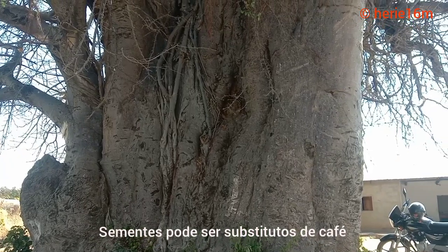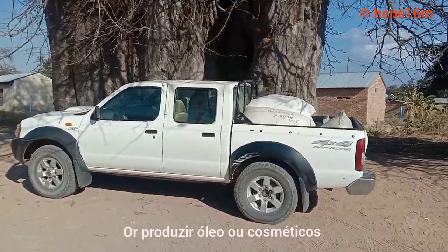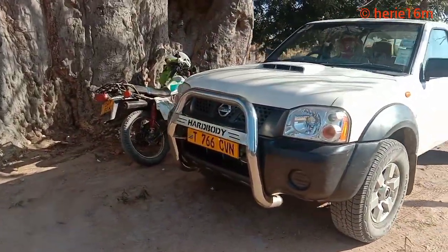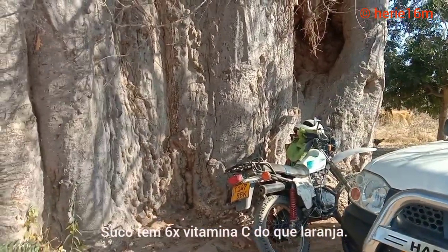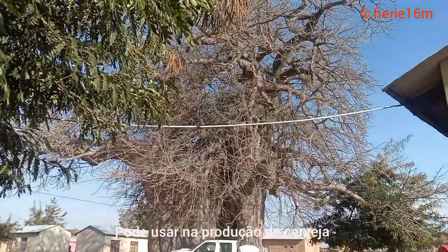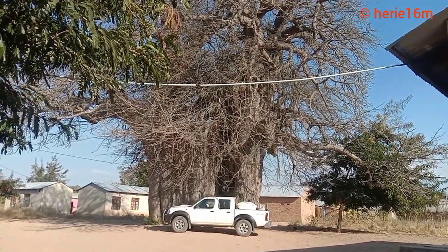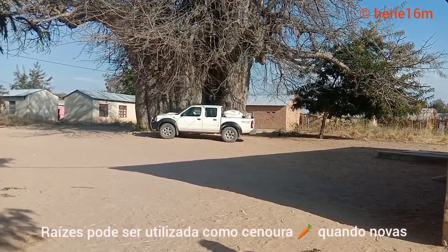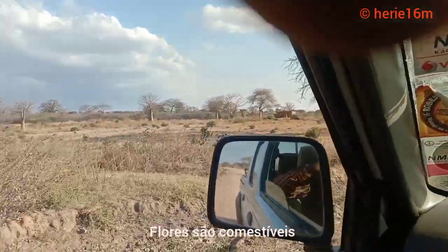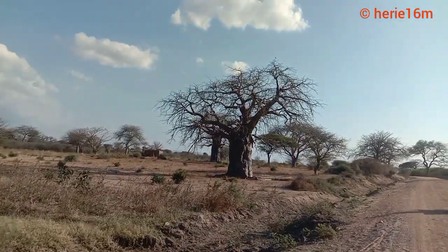The seeds can be roasted to make a coffee substitute or processed to make oil for cooking or for cosmetics. The fruit pulp has 6 times more vitamin C than oranges, making it an important nutritional complement in the African continent. It also serves in Europe and US and Canadian markets when it is available. Locally, fruit pulp is made into juice, jam, or fermented to make a sweet beer. The young seedlings have a taproot which can be eaten like a carrot, and the flowers are also edible. The roots can be used to make red dye, and the bark to make ropes and baskets.